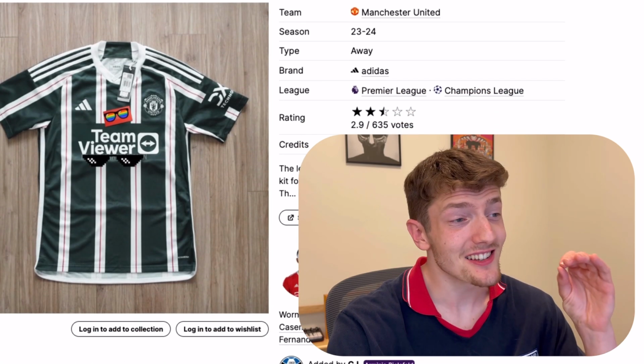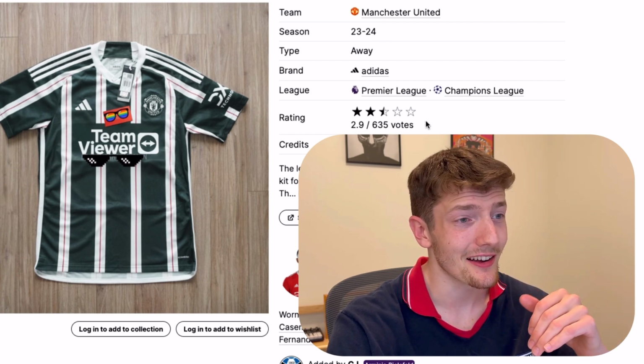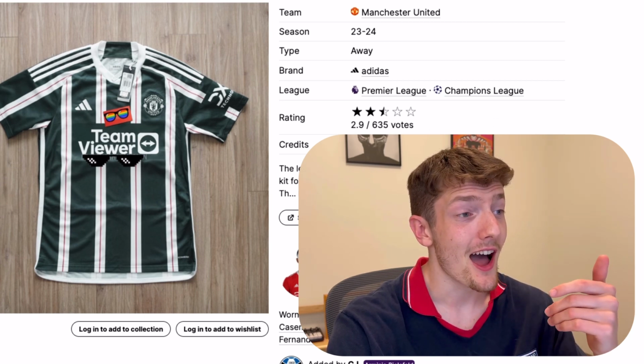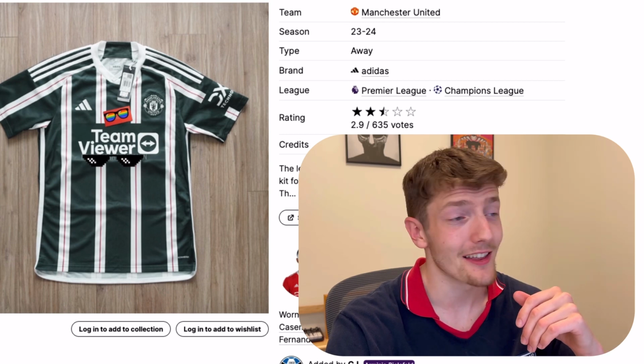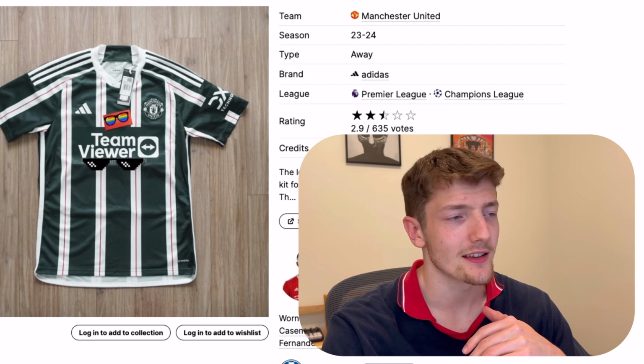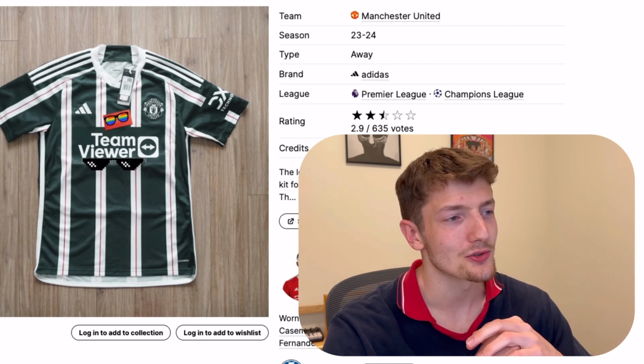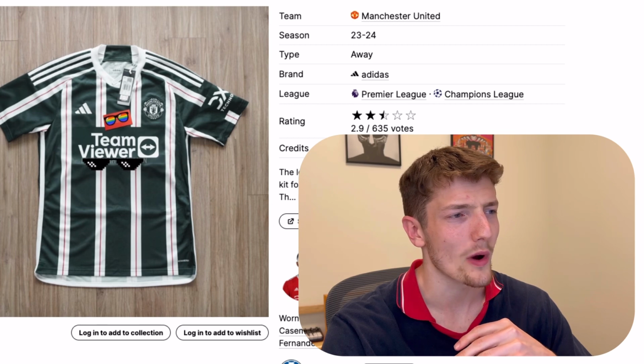Next up, we have the United away jersey, which I think some people are not a fan of. This kit has a community rating of like 2.9 stars here. I think this is a sick kit. I think this is really, really nice. I love forest green. I think it's just a great color, and it has these white vertical stripes here that kind of give it a retro look.